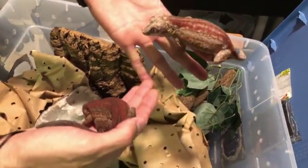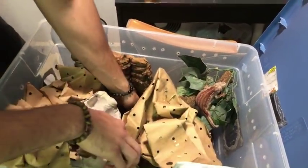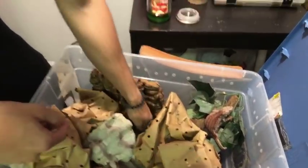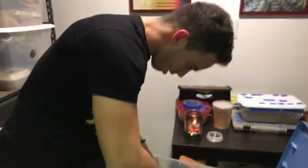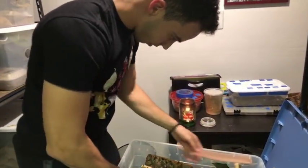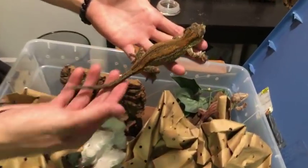And look how fat she is. She probably has some eggs in her. I don't want to bother her too much. And look at this, I bet you that was her right there. Where's the third? Well, there's Deadpool. Here's the third female, and this is the third. She's an orange striped.